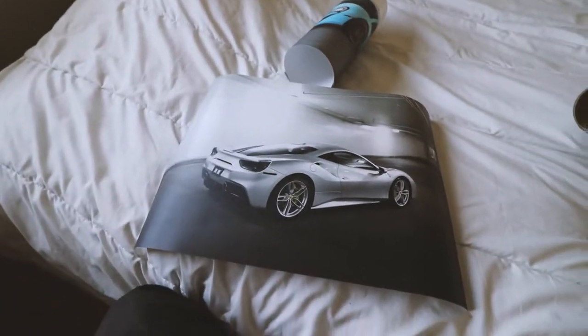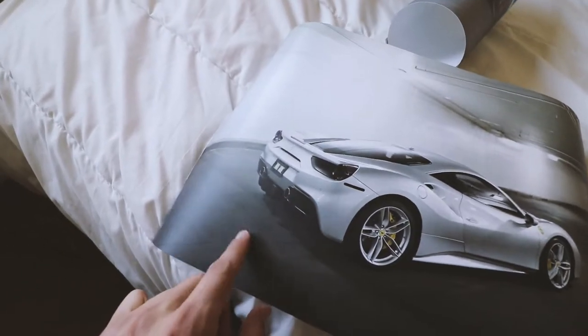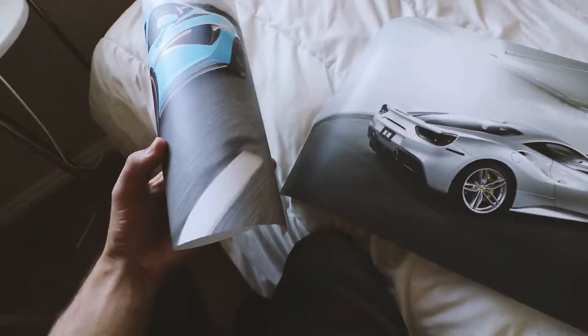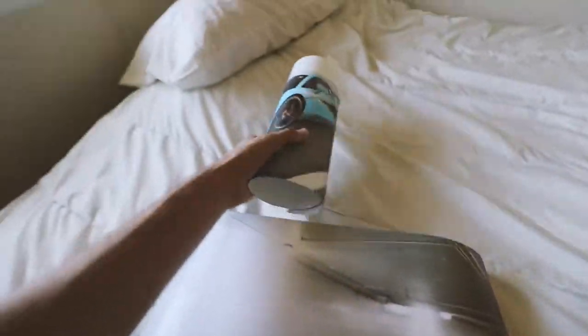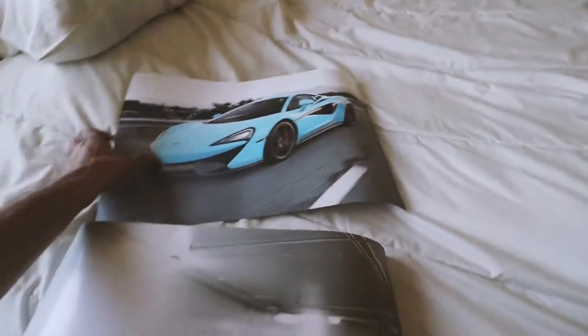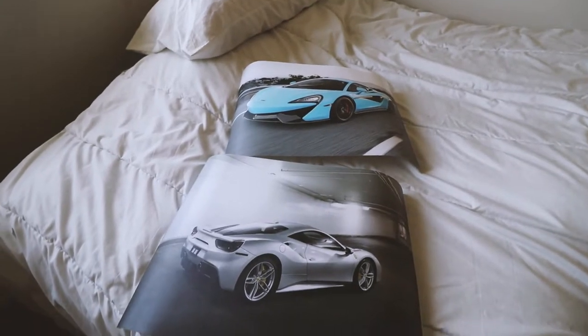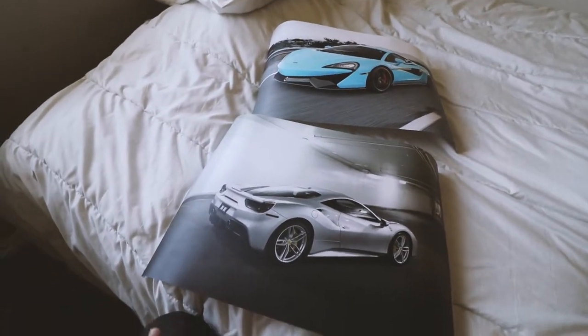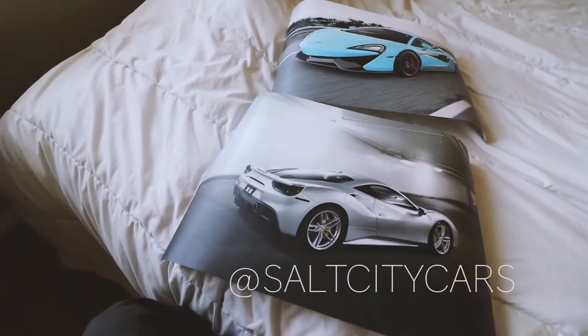These are both 12 by 18 posters. They're finished in a nice matte finish. They're really nice heavy posters too, so they're really nice and durable. I'm actually going to have both of these for sale. I'll be doing another batch of these. If any of you want either of these two, you can DM me through my Instagram, which is SALTCITYCARS. So you can get a hold of me through there.